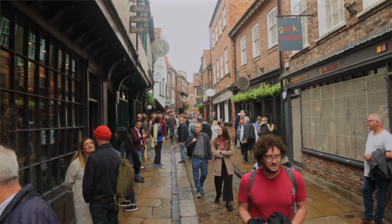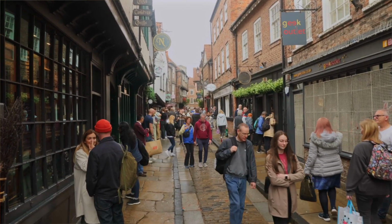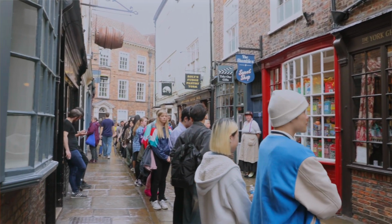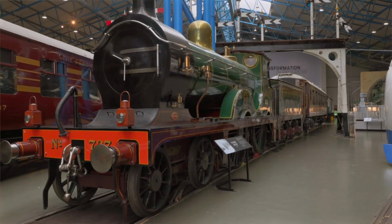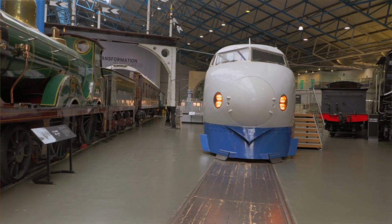Exploring the Shambles, a narrow, winding street with overhanging timber-framed buildings dating back to the 14th century, you can find quaint shops, cafes, and boutiques. York is not just about its historic past, it also offers a dynamic cultural scene and variety of modern attractions. Visit the National Railway Museum to discover an impressive collection of historic locomotives and railway memorabilia.